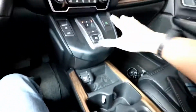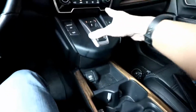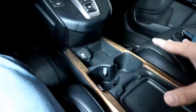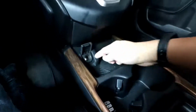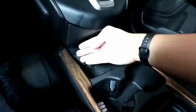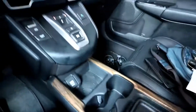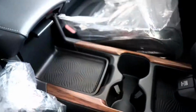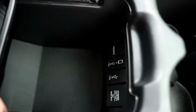Going down from the shifting area, couldn't really call it a shift knob anymore, so shifting area, we have a lot of storage found in the center stack of the CRV. You've got a storage right here, it's quite big. You got your 12-volt power outlet as well for your radar detectors and all that stuff. You got a couple of cup holders here, and you also have another tray here where you can park your smartphone, whatever.